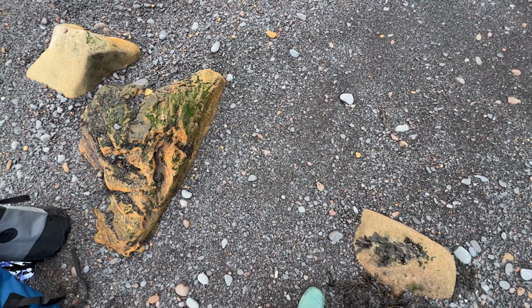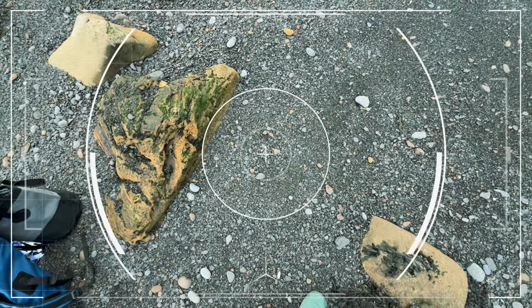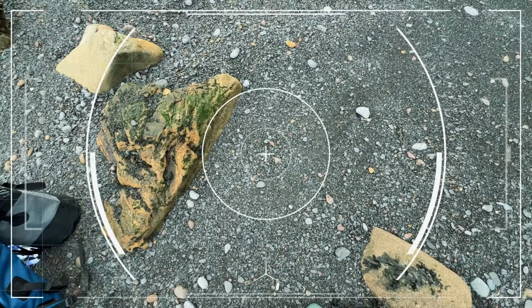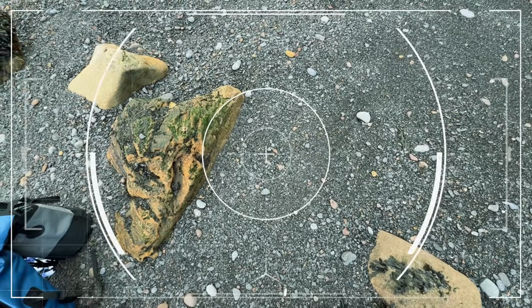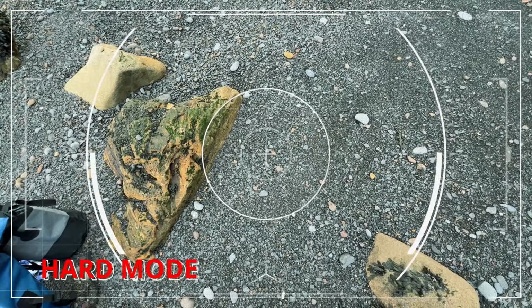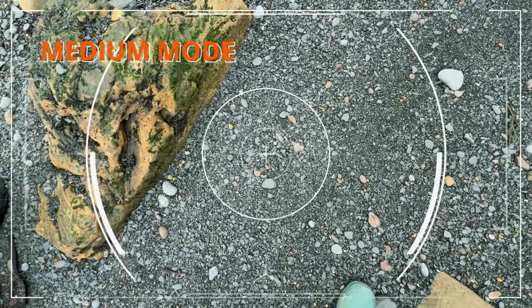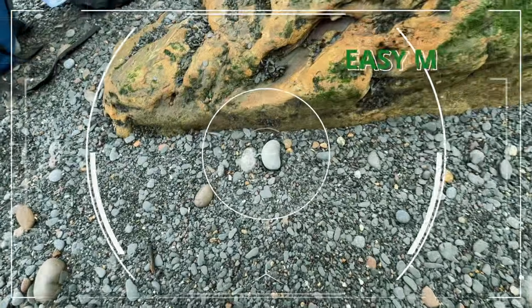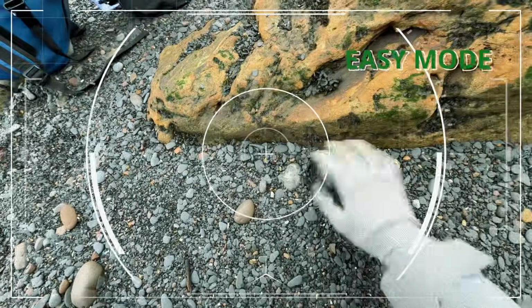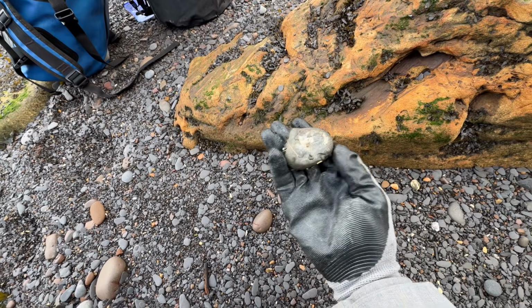All right, we're going to do some eye training here. See if you can spot the ammonite within this frame. Go ahead and pause the video now to get a good look from afar. This is going to be hard mode. Now let's go for medium. And easy. Look at that. Beautiful little ammonite right there.